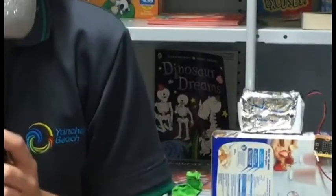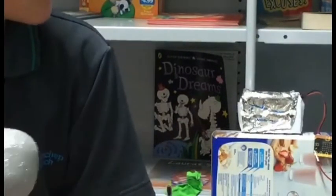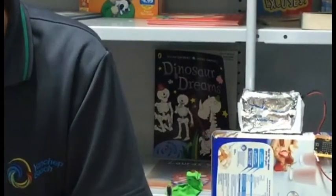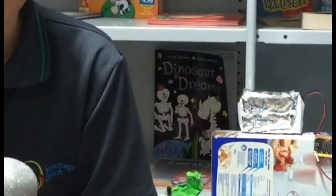Something I enjoyed when building Cactown was doing the coding for all the LEDs because I found it fun and interesting. Something I really enjoyed while building Cactown was actually building the whole model. Even though it was tricky and I had to do it alone because Kieran didn't do anything because he was sick, I really enjoyed it.